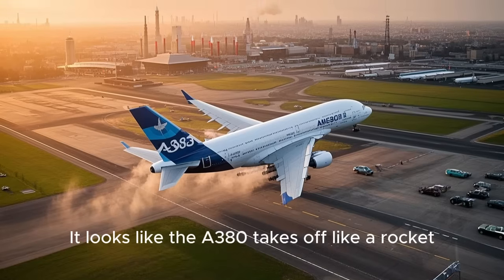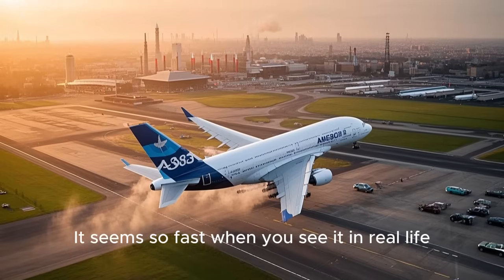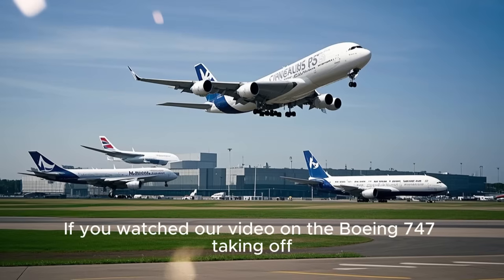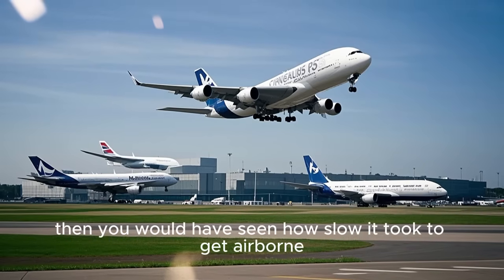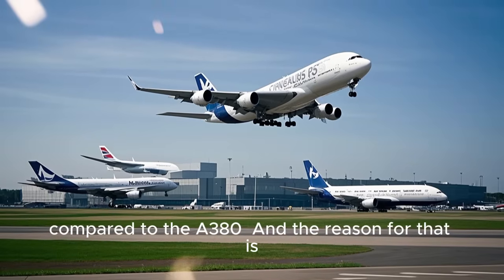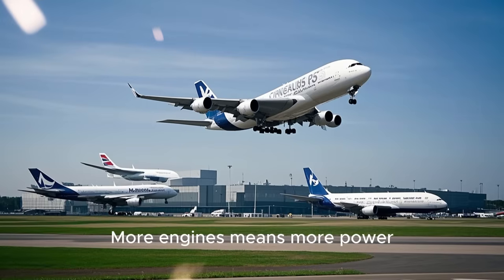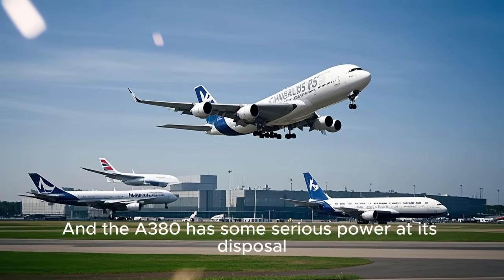It looks like the A380 takes off like a rocket. It seems so fast when you see it in real life. It doesn't seem to build up much speed before it takes off. That's just how powerful these engines are. If you watched our video on the Boeing 747 taking off, then you would have seen how slow it took to get airborne compared to the A380, and the reason for that is because the 747 only has 2 engines, whereas the A380 has 4. More engines means more power, and the 380 has some serious power at its disposal.